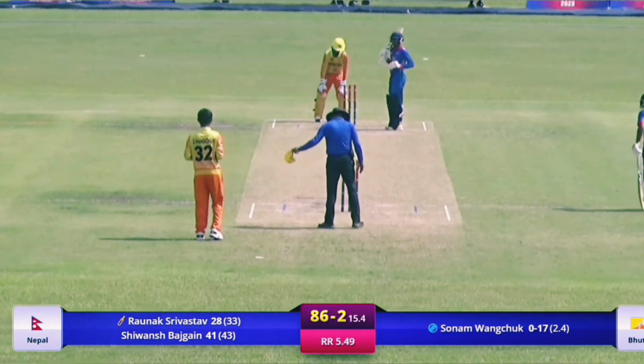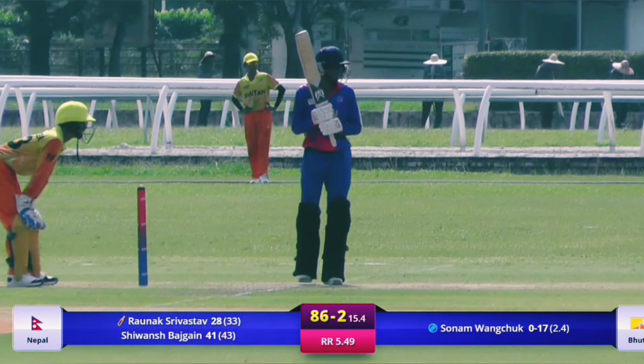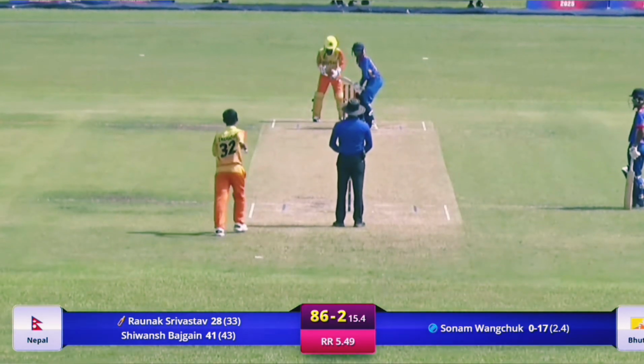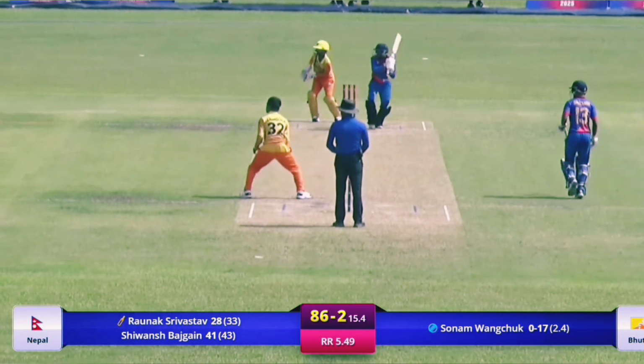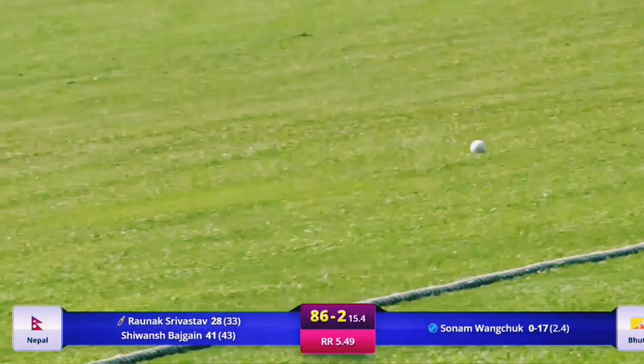The other day we did not see Shivansh put on a big score, but Ronak Srivastav definitely, if he stays out there, can score big. The other day he scored 88 off 71 deliveries. He definitely plays with a very healthy strike rate as well. So if Ronak stays, it will be very difficult for them.